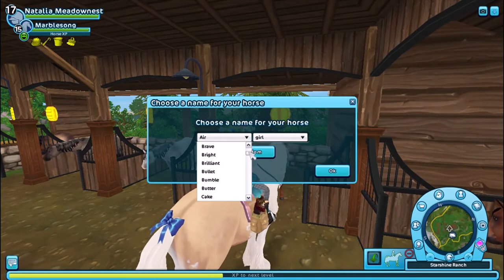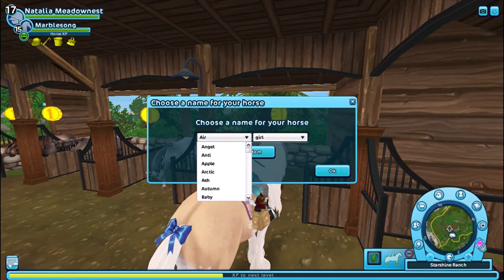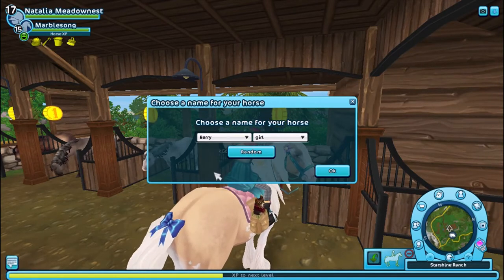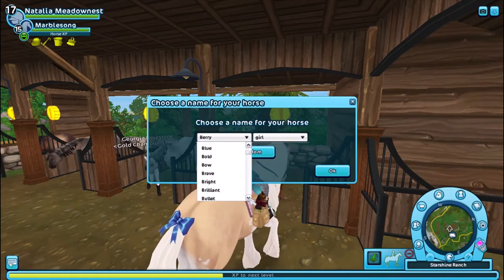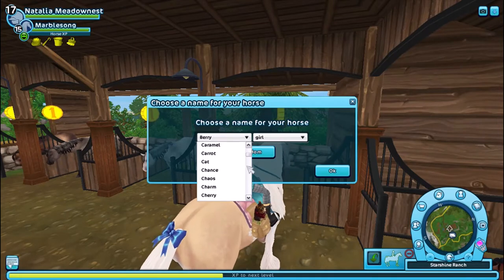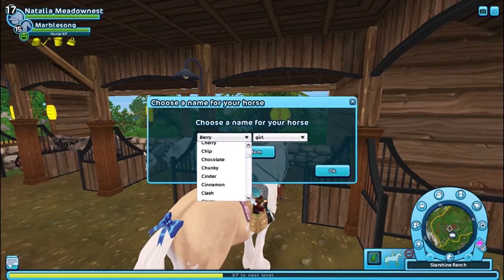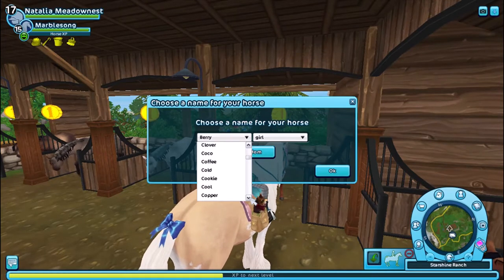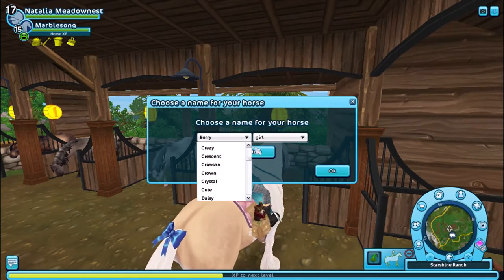Go up. Is there like berry? No, we need to go to B. There's apple, but I don't think so. Baby. Autumn? No. Oh, berry. That's what we wanted to do. Or maybe there's strawberry, just because we want to see what else they have. Just click on the arrow and drag it down. Caramel, cherry, chip, chocolate, chunky, cinnamon. We think we should just leave it at berry. Cookie. I just wanted something fruity. Let's call them S.